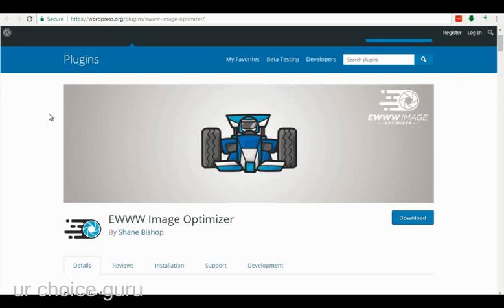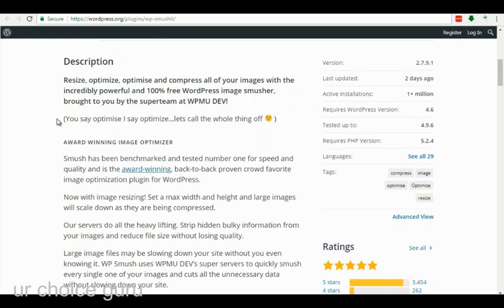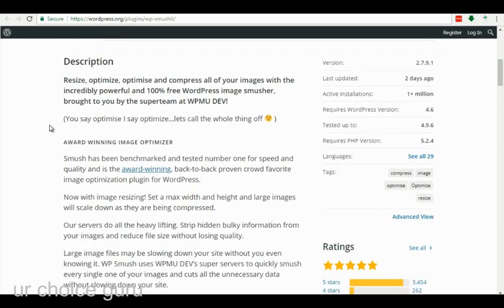So we've tested several of them, and out of the ones that we've tested, we've come down to two. The one that we really like is called Smush Image Compression and Optimization. If you go to wordpress.org/plugins/wp-smushit, that's S-M-U-S-H-I-T, Smush It. When you go here, there are some free levels and there are obviously paid levels as well. But this is the one that we tested and it actually worked. We have tested other ones and they've actually messed up our site. But this one we can definitely recommend.